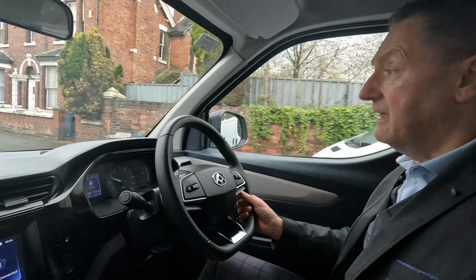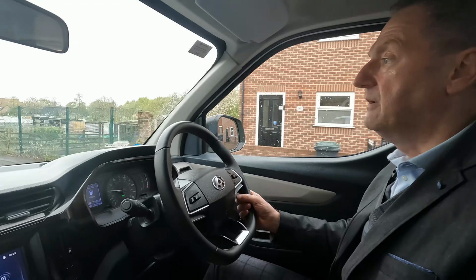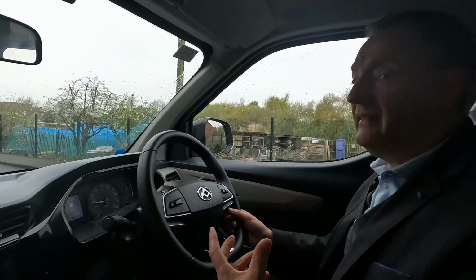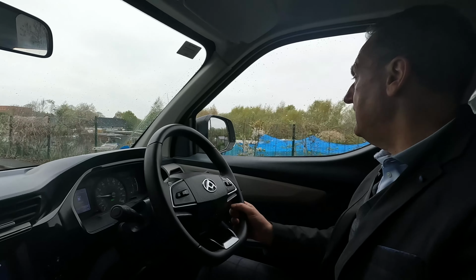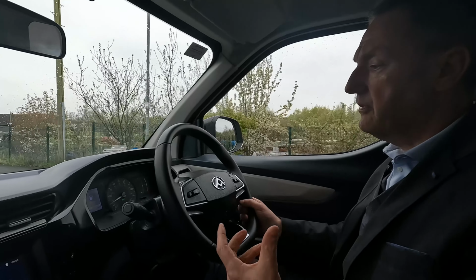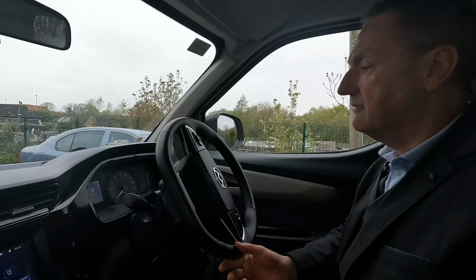Really pleased with it, and we've had some great success with this. We've got quite a number of these in our fleet now, not in this specification, but in a number of others, and it's doing really well. The return on the mileage, the way it operates, the way it drives, I'm very pleased with it.